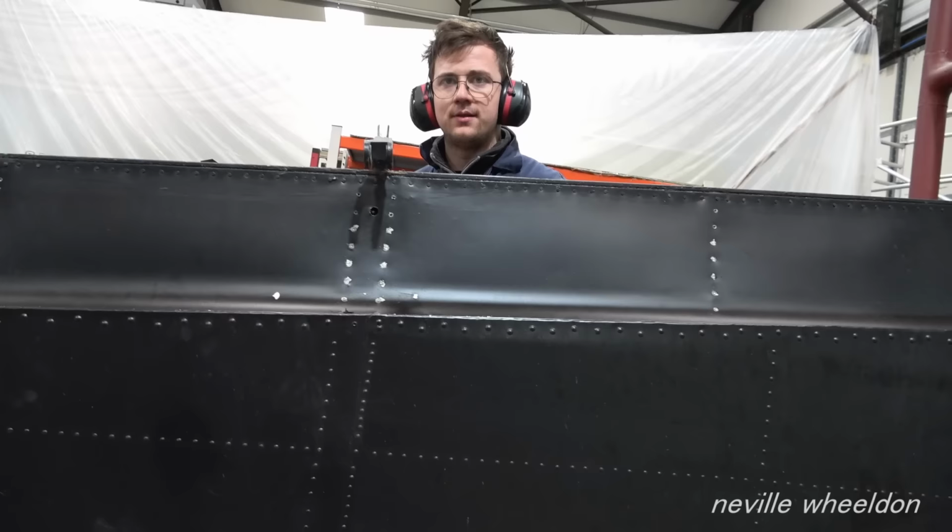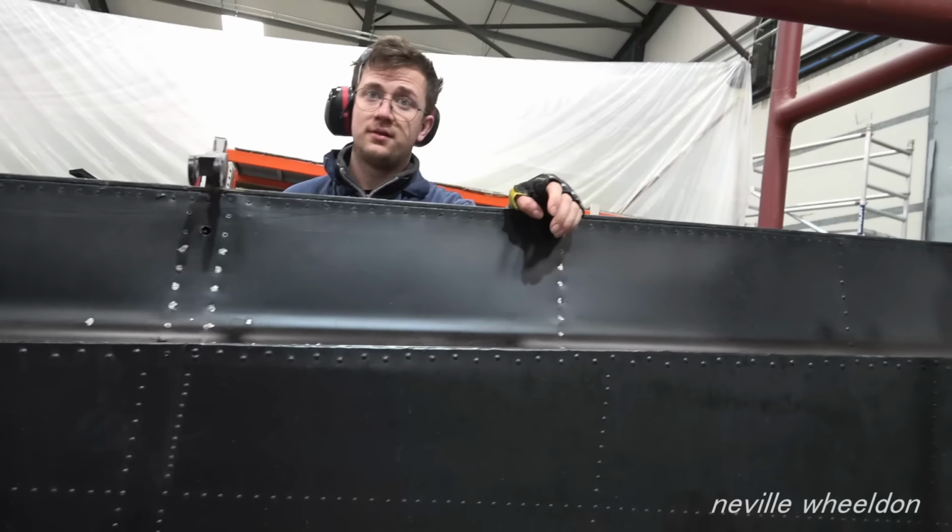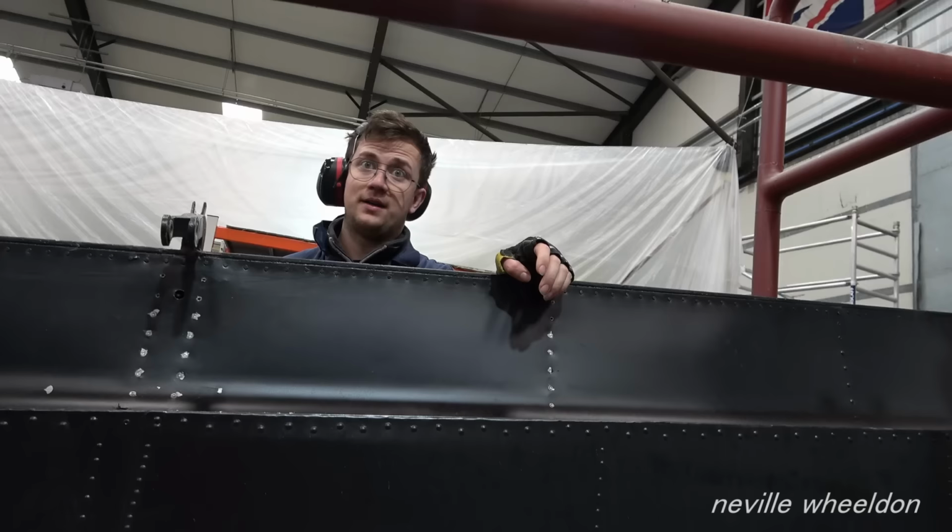Jacob was removing rivets and skins so they could find the jigging holes in the ribs of the trailing edge. Each rib will be held in place by an extended arm from the support tube running the length of the trailing edge.